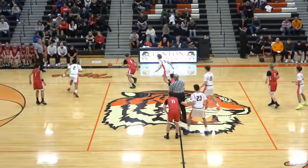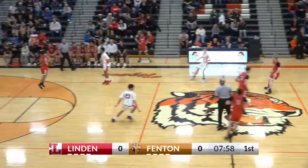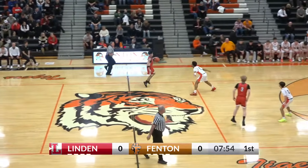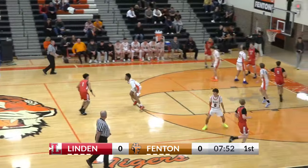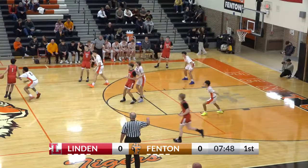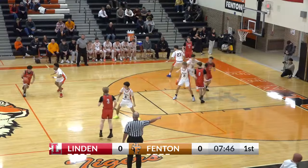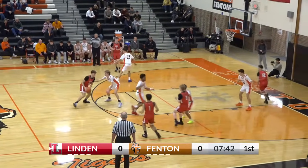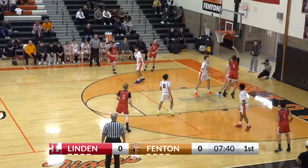Let's play some basketball. The other player that you all need to keep an eye out for is a stat sheet stuffer. Fenton's got one of their own. It's guard Zach Pearson, averaging over 15 points per game and over 6 rebounds per game. What do they need from him tonight? They need him to put up shots, get buckets, trust his teammates, and help his team win.